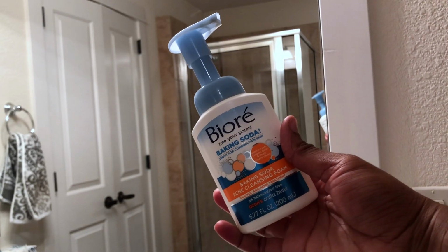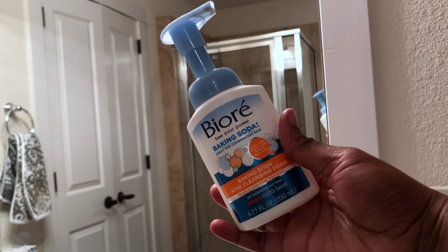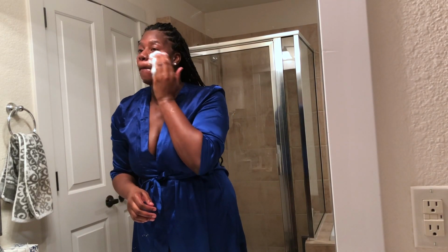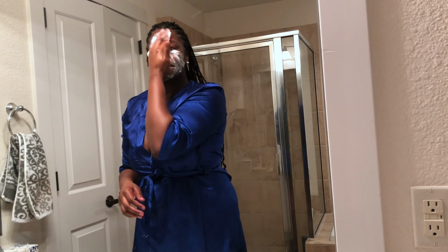So I've been loving this baking soda face wash. It's really been cleansing my face so good and really been helping with the breakouts and stuff. So I like to really go in and really cleanse my face really well. I do use this face cleanser every morning and night, so it's not just on my pamper day.